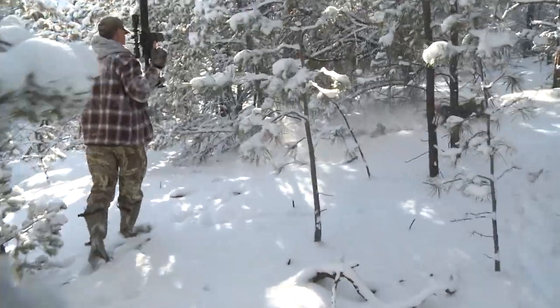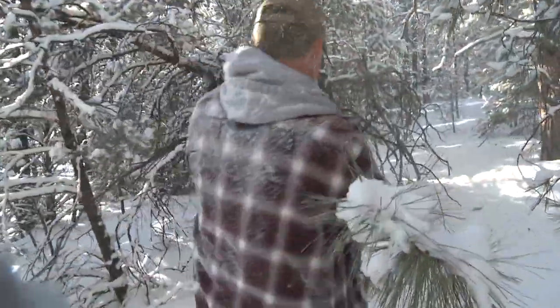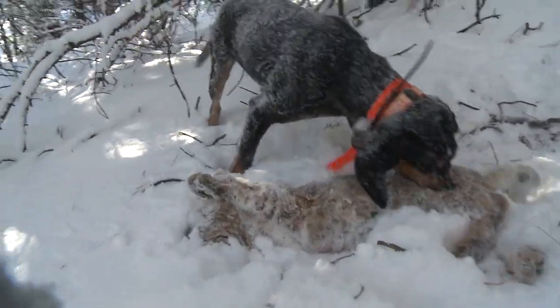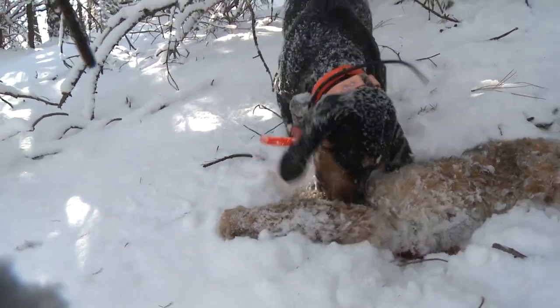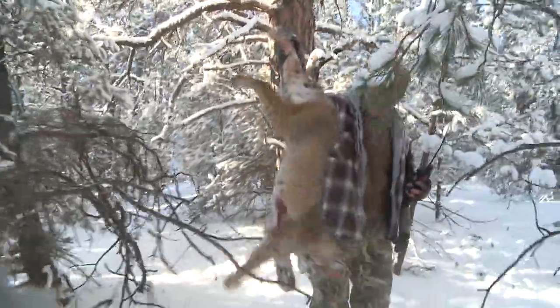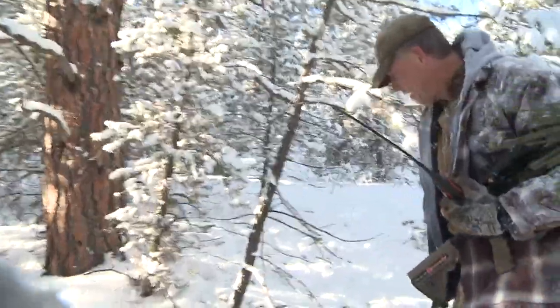Good girl, Rhonda! Look at that! Good girl, Rhonda! You worked hard! Good girl! Look at that beautiful bobcat right there! That's a pretty Colorado cat! Good girl, Rhonda!